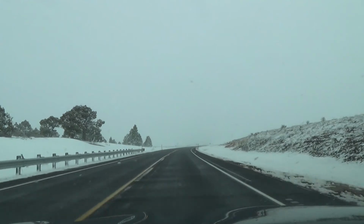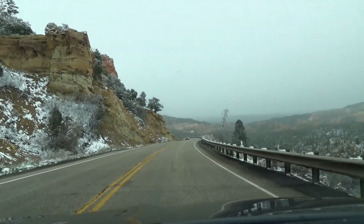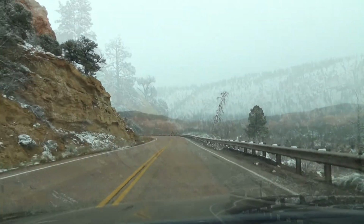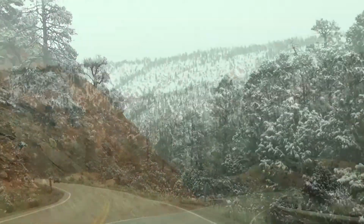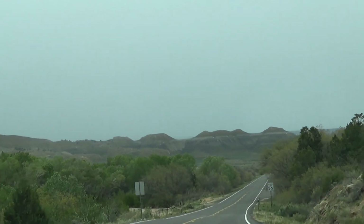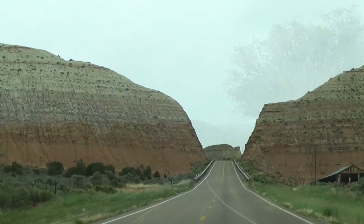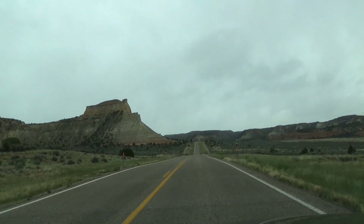As we continue to increase in elevation, it starts to snow again. And then, as we head into the valleys, it's snowing a little bit, but basically not sticking because it's so much hotter here, and then it clears out.